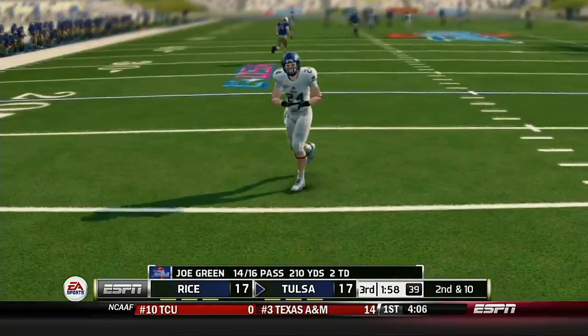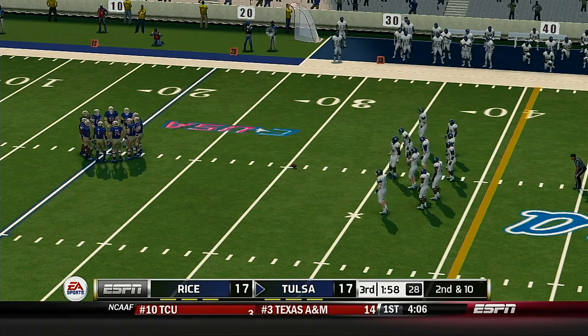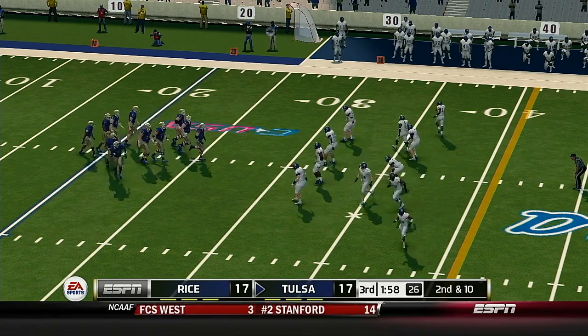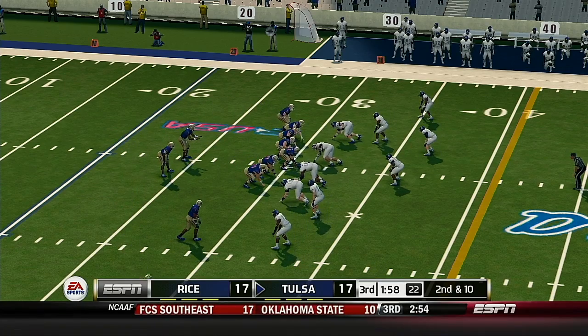Boy, the defense has to be very frustrated there. They did everything. They got to the quarterback. In fact, it looked like they had a chance to bring him down for the sack. But somehow, he's able to throw the ball away. So it's 2nd and 10. Ball on their own 30.